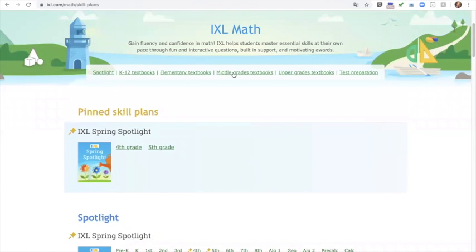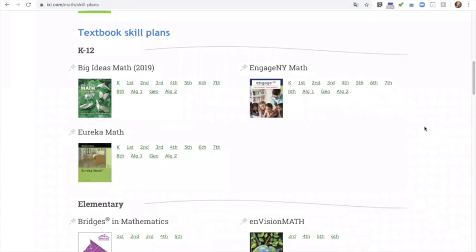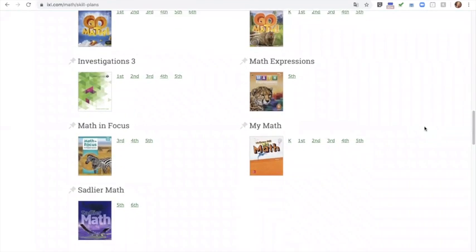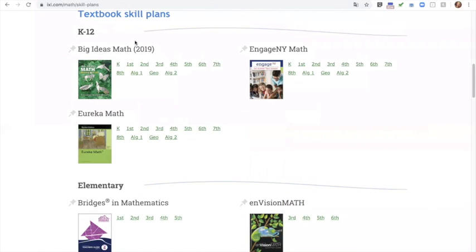In addition to our Spring Spotlight skill plans, we also have textbook alignments for math and ELA. You'll notice some quick links at the top of the page that can send you right to your grade level. And I'm going to scroll down just to show you we have unpacked the chapters and lessons for over 30 popular math and ELA textbooks. So you can find the textbook that you use. Maybe I use Big Ideas. Then you can click on your grade level. Maybe I teach fifth grade.